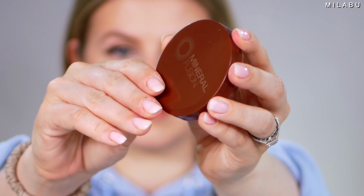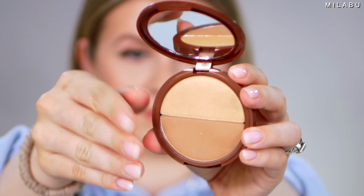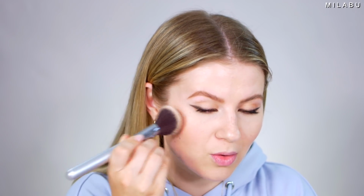For bronzer, I picked up their little compact. This is retailing for $32.99. So let's go in with this right here, and hopefully that's gonna give a beautiful wash of color and bronze up my face. Okay, it looks like it's blending in quite nicely. Looks like it's pulling a little bit more red, but I do like how it's blending.